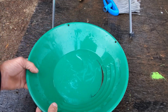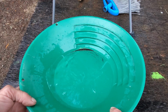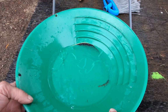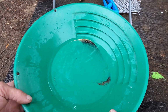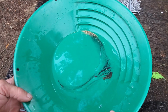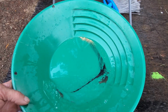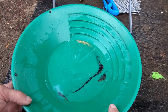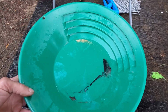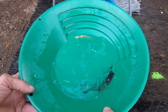Okay, let's see what we can see here. Well, I'm very pleased with that. I sure had my doubts the first few times I went out. I was wondering what they were talking about, flower gold. The stuff that small you don't even mess with, but that's the stuff. Okay, that's pretty clean, actually. I almost think there's not enough there to weigh.